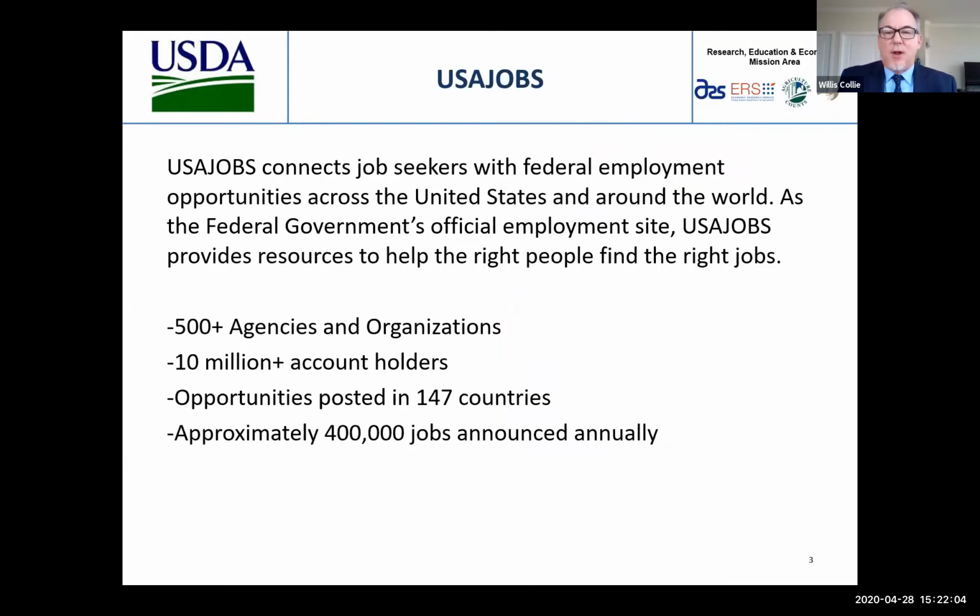So the database for all federal employment is usajobs.gov. I imagine that you've been there already. Many people have already searched the site, but if you haven't, please save that among your favorites in your browser, usajobs.gov. All federal agencies are required to announce their competitive positions on USA Jobs. There are about 500 different agencies and organizations that post jobs on that site. So far, about 10 million people have gone in and created accounts. There are opportunities posted worldwide, 147 countries most recently. And on an annual basis, it's anywhere between 400 and 500,000 jobs. So imagine that, almost 500,000 jobs announced in USA Jobs.